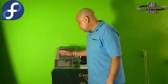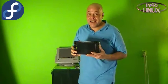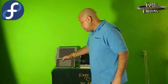For the newer versions of tablets, newer than 99, I'm talking for the people with the x86 Windows tablets, such as the Asus, this is an old school thing, I also have great news for you. Fedora just runs great on this tablet, and the touchscreen works marvelous.